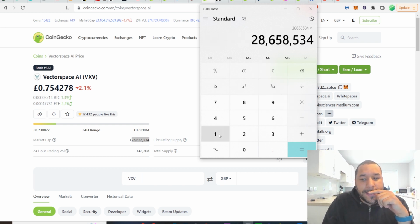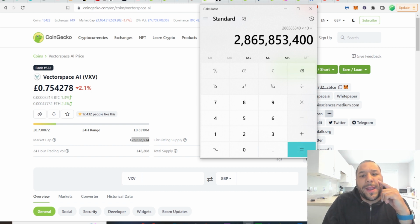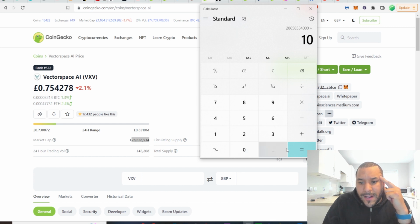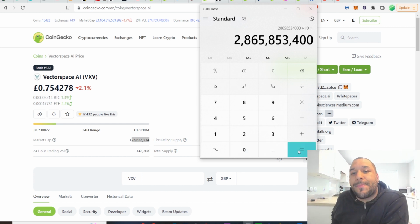If this was to 10x, look at this, 10x, 280 million. So 100x will put it at a 2.8 billion market cap. I see that happening. 100x right there. If it did 1,000x, you'd be looking at a 28 billion market cap, maybe in the long-term future, 5 to 10 years. But there's certainly 100x on the cards for this, I think. I think this will be sitting at a 2 to 3 billion market cap in the future.